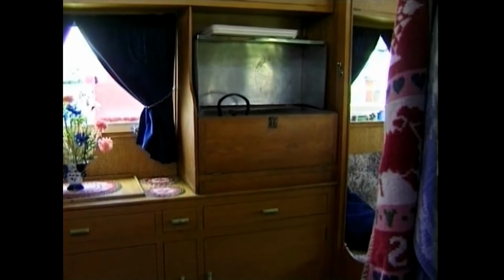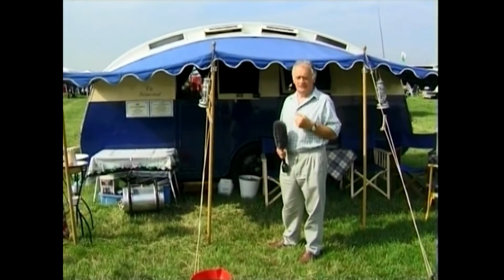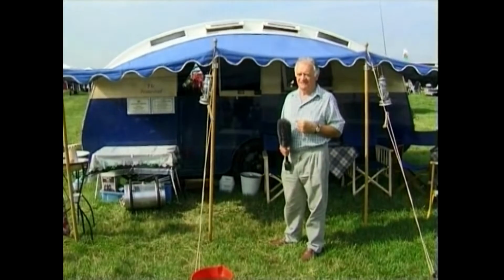And it's fascinating to me. I am a caravanner, a modern caravanner, and to look back and see basically the awning and the caravan in its outline hasn't changed much, but in detail, we've come a long way since then.